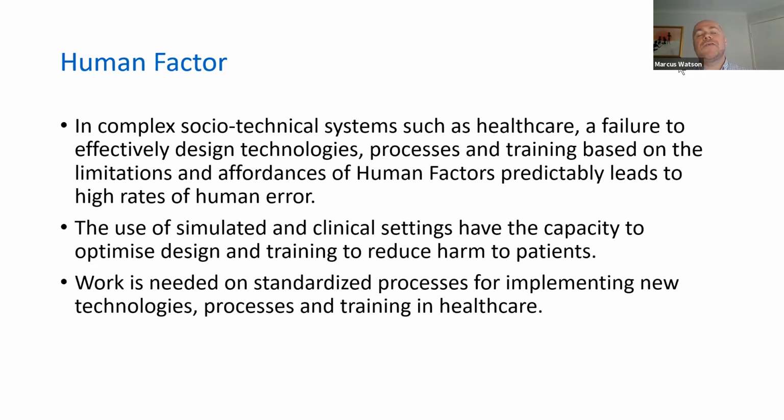And we need to revolutionize the way we actually do this, or every year we will lose as many people as COVID is killing this year. We will lose that many people due to human error in healthcare.